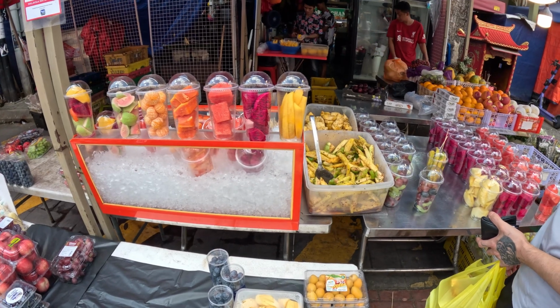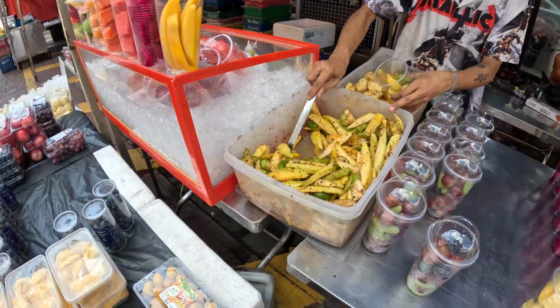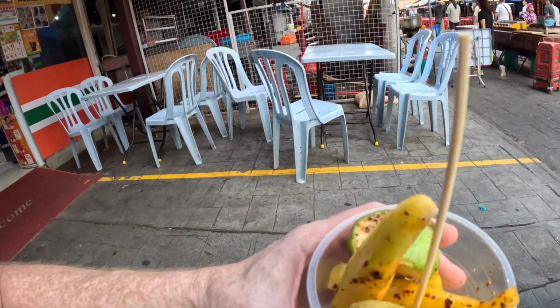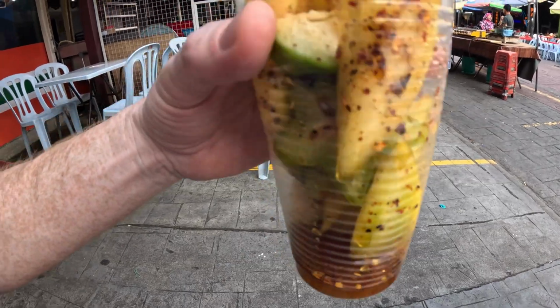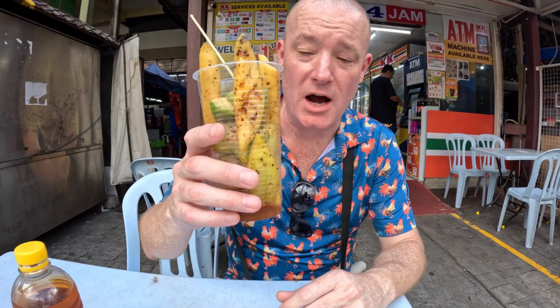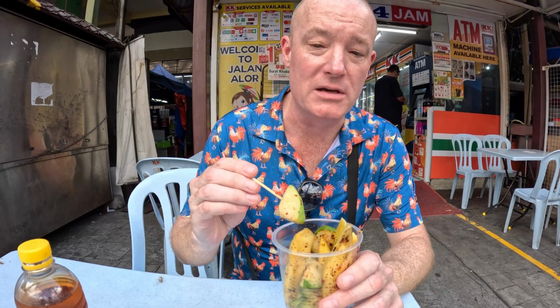All right, so we stopped at a little stall, got some spicy, I believe it's papaya and some other fruit in it. We'll give her a whirl here. Check this out. Lots of juice in the bottom. We'll give her a try and see how hot it is. Only 5 ringgit for this entire cup of fruit. Not sure what these are. I think these are papaya.